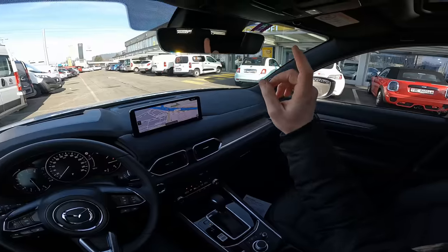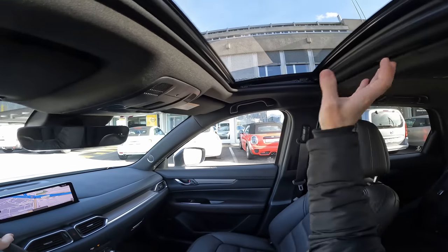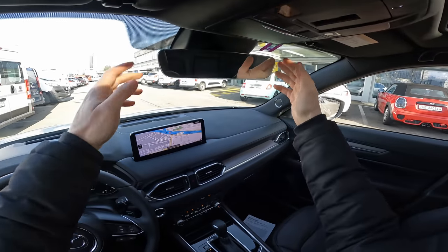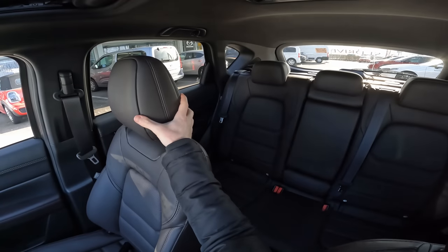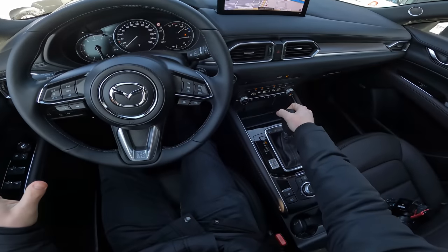I like that. By the way, before we start, I have to tell you that I have a glass roof up here. Also, you can open it up from here. It's cold outside, I'm not going to do that. Big mirror here, great visibility on this mirror, and it also has tiny edges. So you have a huge window there in the back. So the visibility from the driver point of view is perfect.